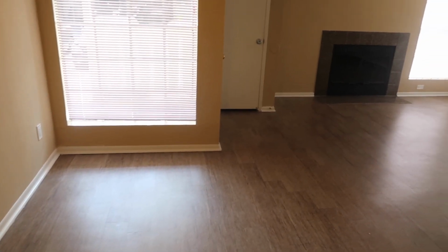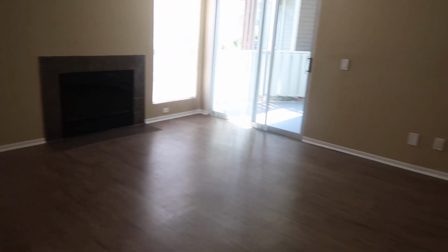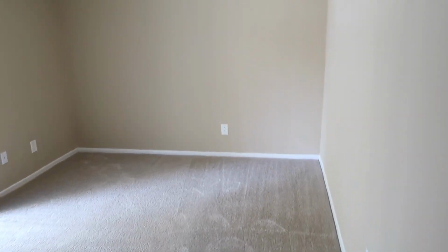So from the kitchen, this is what you see, the living room and kitchen area together. So next to the living room, we'll go ahead and walk down into the hallway here. So here's the hallway. We've got guest bathroom, guest bedroom, which will be my office, and then master. So first I'll show you my office. I'm really excited. I've never had an office before, so this will be my first time having an office.